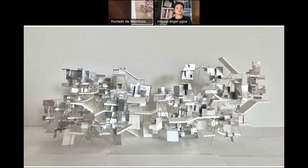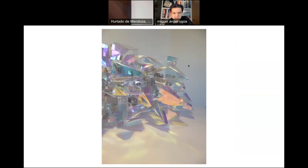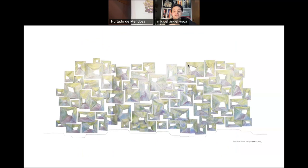Very important to not just make models out of the traditional model materials, like paper or cardboard or foam. No, she would, why not use metal, right? Or aluminum or whatever. Or for the next layer, she used this beautifully iridescent plastic that you would be able to play with the light with, because the next layer was the covering, the facade of the building. As you can see, she chose this method, which reminded me of this Le Corbusier church in France, which I'm sure you've seen. And then back to the drawing paper. And this would be the final layer of her project.